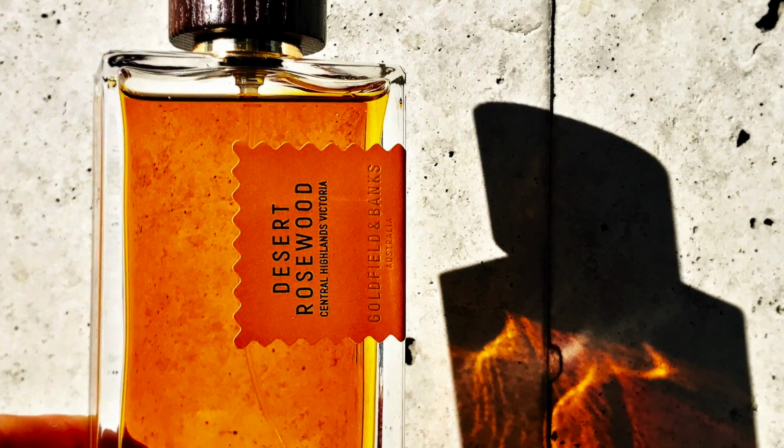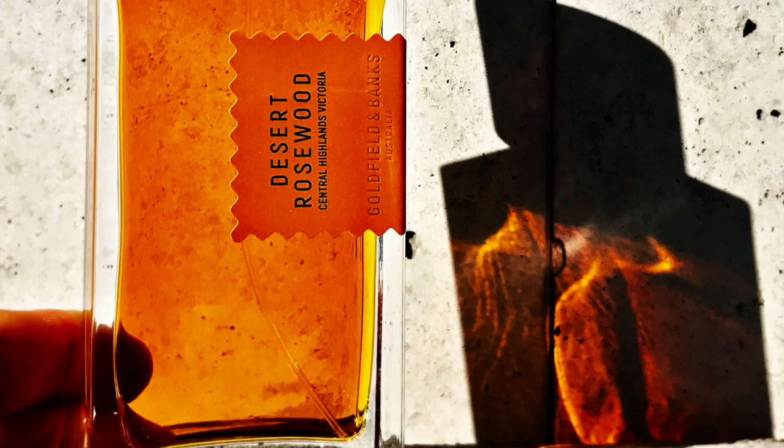Let me find out a little bit about this fragrance. So Desert Rosewood is 100 ml perfume concentrate. It says natural spray. The origin is Central Highlands, Victoria, which we read on the box. Desert Rosewood presents a rich, leathery fragrance that evokes the thick forests of the Victorian Central Highlands. A heady rush of resinous Australian desert rosewood reveals a sweetness of mandarin and vanilla before finally settling into an exotic blend of wood and spice.